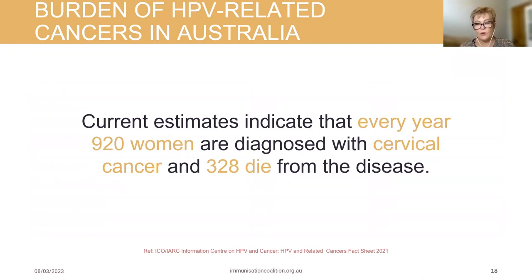This same report also states that current estimates indicate that globally every year there are 569,847 women diagnosed with cervical cancer, and a little over half of them will die from that disease. So cervical cancer ranks as about the fourth most frequent cancer among women in the world. And obviously the first three being colon and rectal cancer, breast cancer and lung cancer.